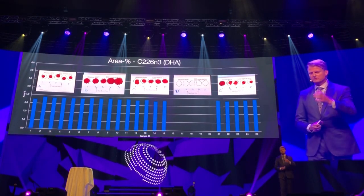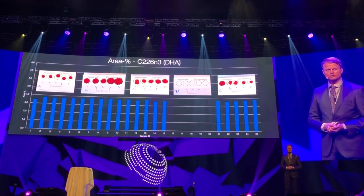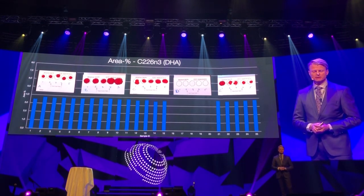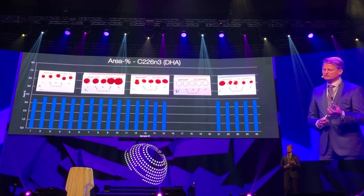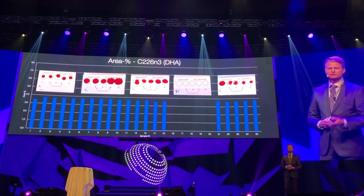So these are different samples, and you can see the blue bars are the results for DHA, one of the most important omega-3 fatty acids. And you can see the results are pretty similar, except for the card with no blood. No blood, no result, yeah? But also, the reason that we don't see anything is because the paper itself doesn't contain any omega-3 fatty acids.